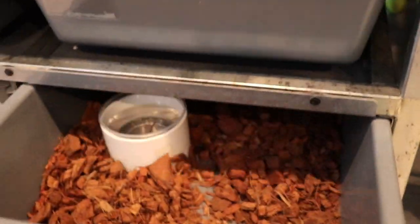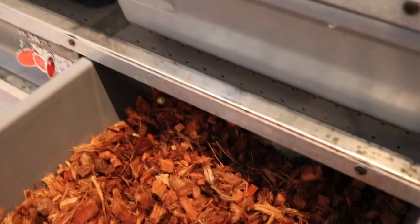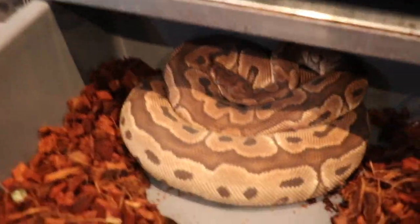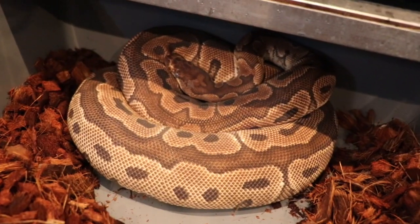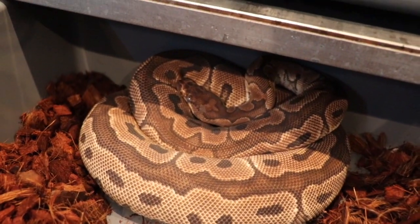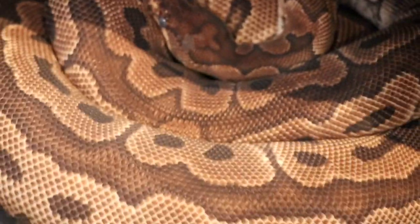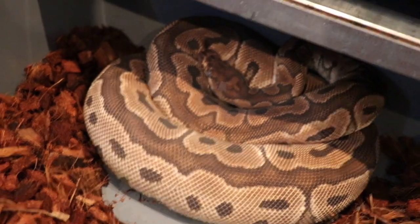I have a clown female here that I've been pairing a pastel desert ghost to make some double hets. And I believe she's ready to shed. I don't think it's a pre-op shed or anything. I think it's just a regular shed. I've paired the desert ghost twice so far. Both times were good, successful locks. This is a Mojave Fire clown female. And this is the Desert Ghost male, pastel Desert Ghost.